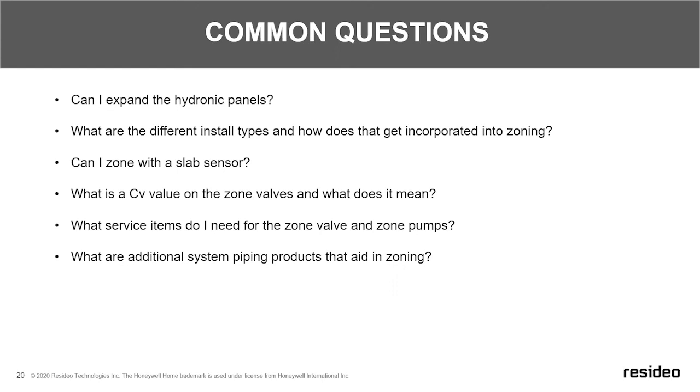What is a CV value on the zone valves and what does it mean? Mike, I could take this one if you want. So I touched on this briefly already. CV stands for coefficient of velocity. And in layman's terms, it is going to tell you the restriction through the valve. An easy formula to remember: if you're looking at a zone valve that's got a CV of 3.5, what that's going to equate to for resistance is if you drive 3.5 gallons a minute through the valve that shows 3.5 CV, you're going to end up with 1 PSI of loss.